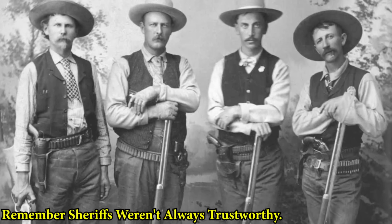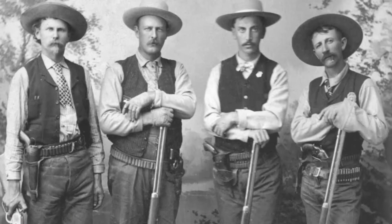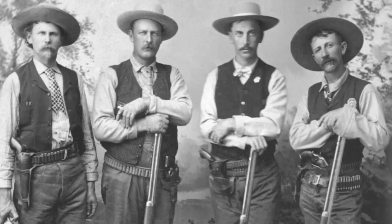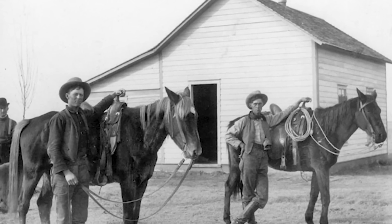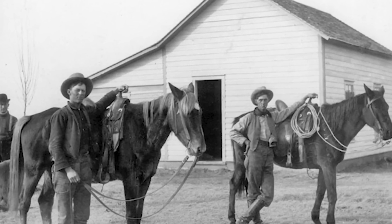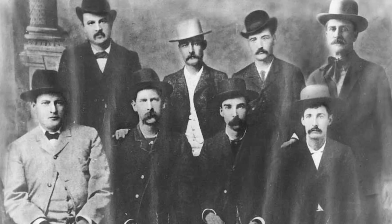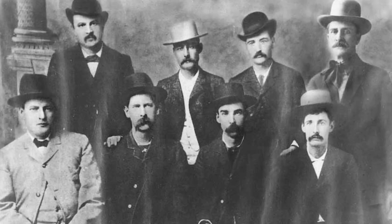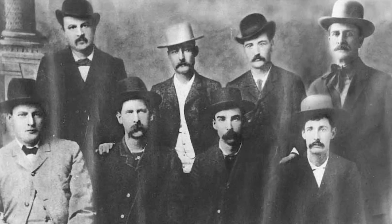Remember, sheriffs weren't always trustworthy. During those times, individuals varied in their moral character, with some aligning themselves with outlaw gangs while others lacked proper training and skills. In the face of ruthless adversaries, every person, regardless of age or gender, had to fend for themselves. That meant learning how to either outsmart or outshoot the criminals, like Jesse James and Wyatt Earp, who were known to engage in both criminal activities and political pursuits.